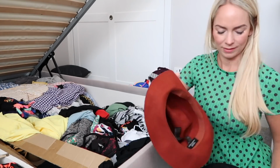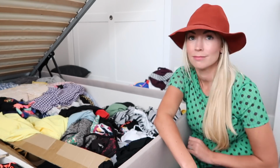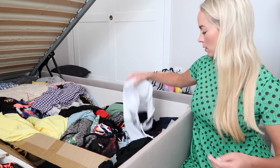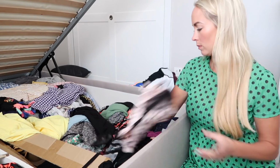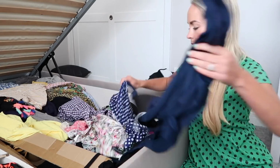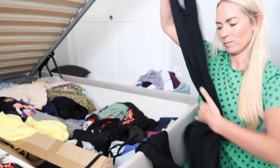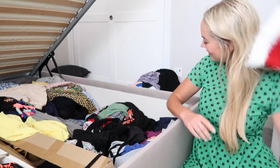So because my clothes under the bed are pretty much in a big pile, I'm just gonna leave them where they are and start going through everything. I'm making different piles, so I have one which is summer clothes I want to keep, one that is winter clothes I want to keep, and then a donation pile, and there is also a small pile of things that I'm actually just going to throw away because they're not even good enough to donate.